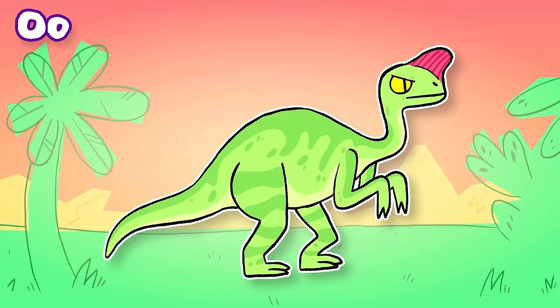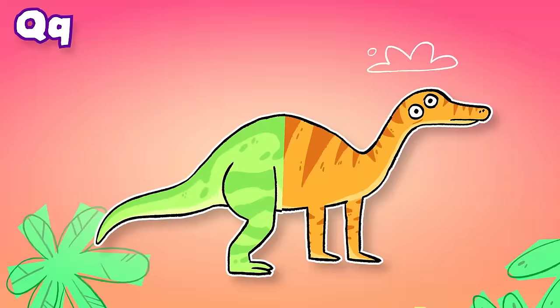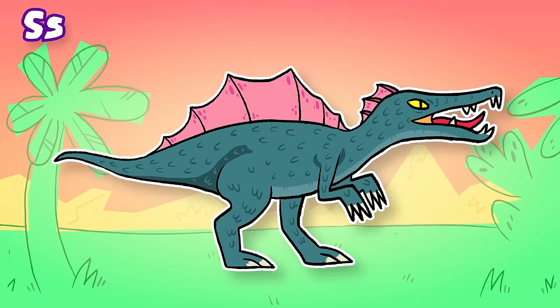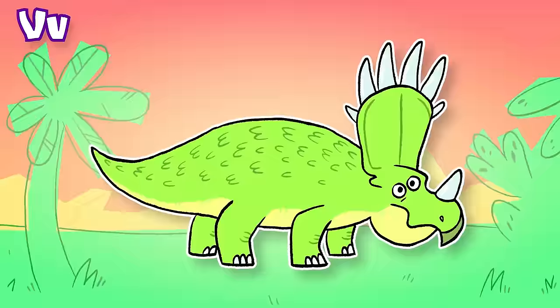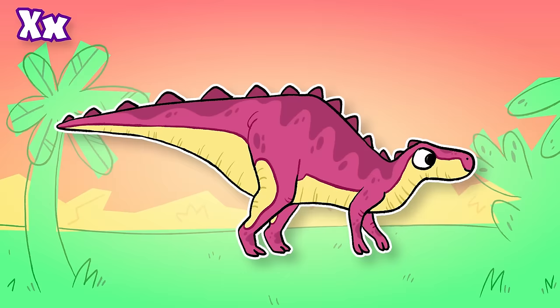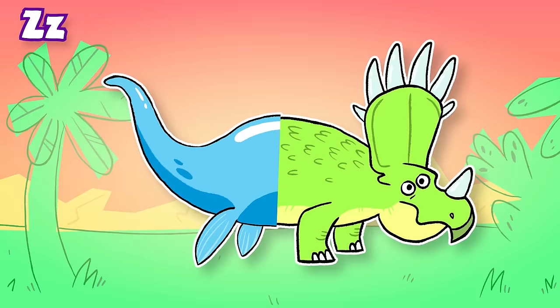O, Oviraptor. P, Parasaurolophus. Q, Quetzalcoatlus. R, Riojasaurus. S, Spinosaurus. T, Tyrannosaurus Rex. U, Utahraptor. V, Velociraptor. W, Wannanosaurus. X, Zuulong. Y, Yinlong. And Z, Zuniceratops.